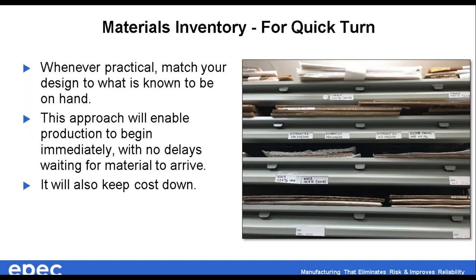So for material inventories and quick turns, whenever practical, learn what your manufacturer has and match your design to what's known to be kept on hand. That approach will enable production to begin immediately with no delays waiting for materials to arrive. And it'll also keep costs down. You won't be paying for shipment or minimum order quantities or any of that.